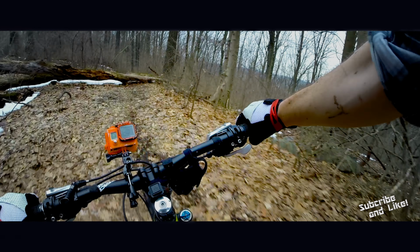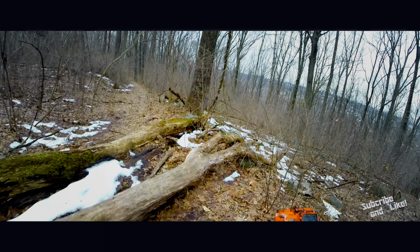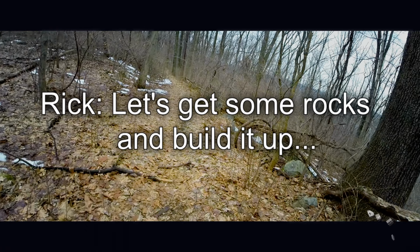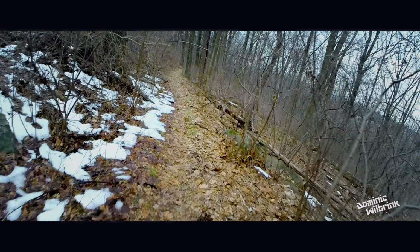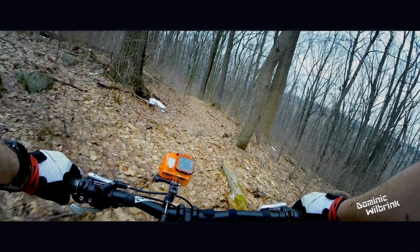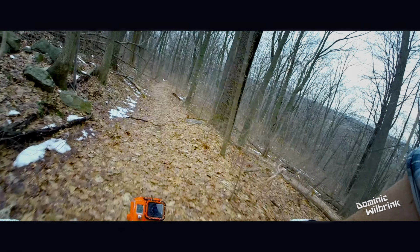Jump it, jump it, jump it. Looks like it was built up at one point. We need a rock in the middle. No. Thou shalt not make thy own trail features. So I've been here before a few times. It's definitely helpful having somebody who knows what they're doing. So I got myself lost.